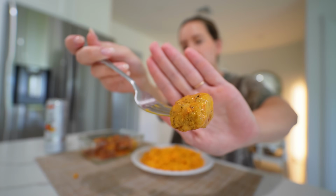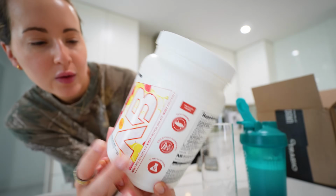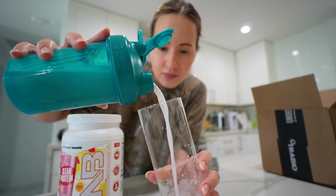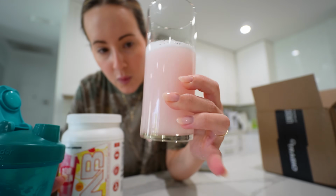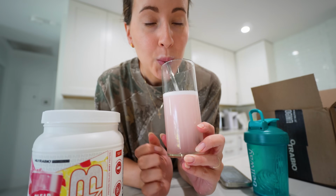Meatball. The clear protein just got in. We're gonna try it together. The brand is NutraBio and the flavor is strawberry lemonade. I just mixed it up. Let's pour it in. It's supposed to be like clear. Not quite clear, but maybe it settles into a clear liquid. Let's give it a try.